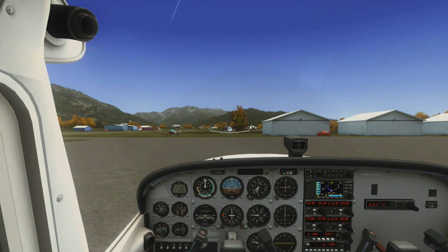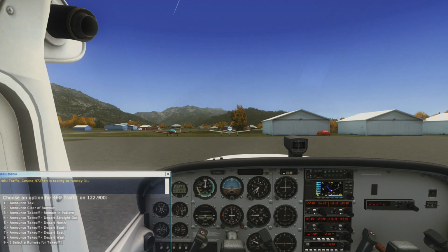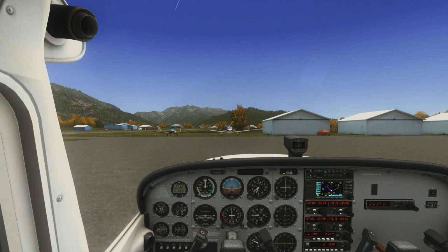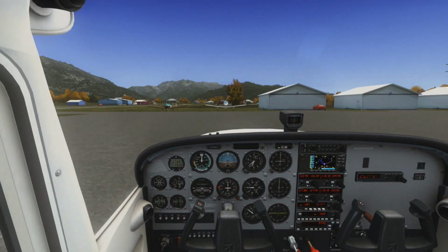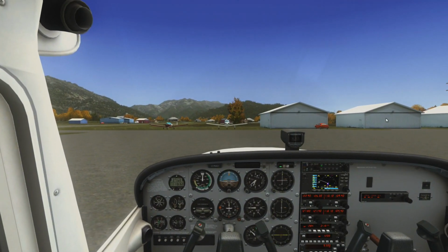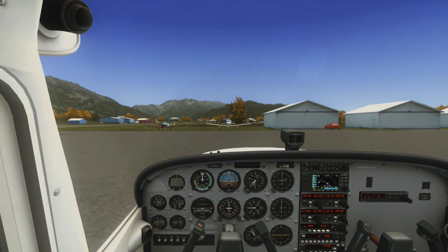It's the fall time. You can see the trees and everything. Alright, parking brake is off. Alright, here we go. We can get to the runway right there. We might even be able to take off from right there. We shall see here in a second.